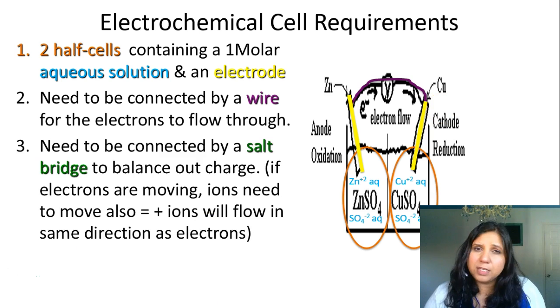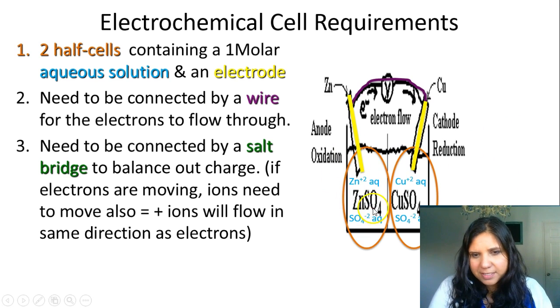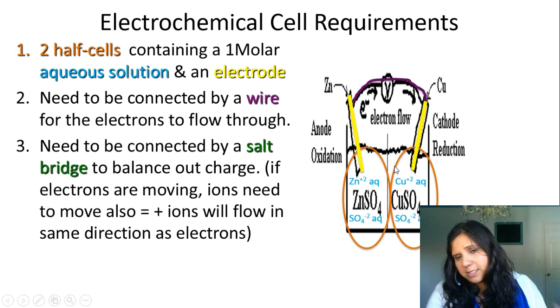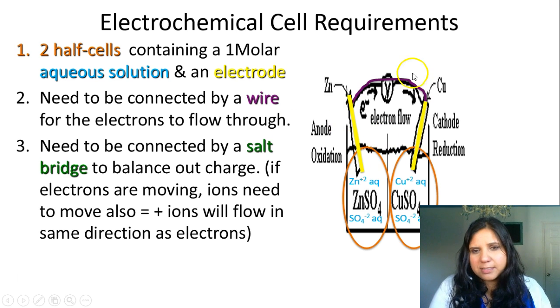This cell also needs a salt bridge to help balance out the charge. Here's why. Because as the electrons flow from one side to another, this side, losing its electrons, starts to become very positive. And so we don't want that to happen, because if this side's too positive and this side's too negative, there's no reason for the electrons to keep flowing. And so instead, the ions travel through that salt bridge. So we'll draw one in on this one.